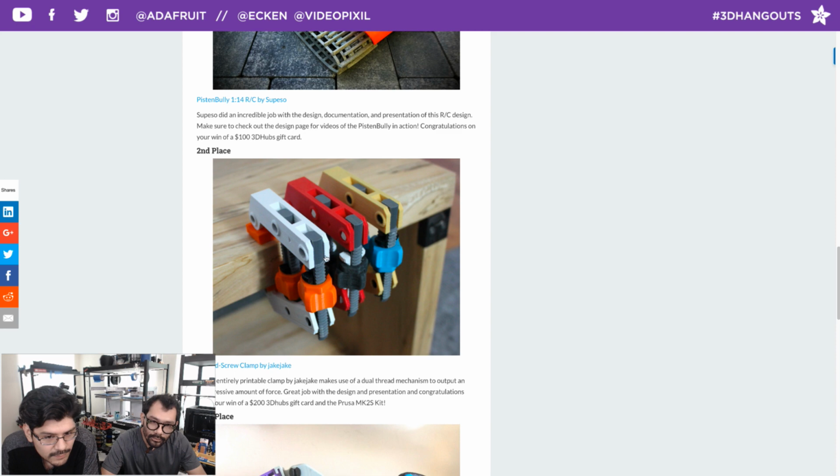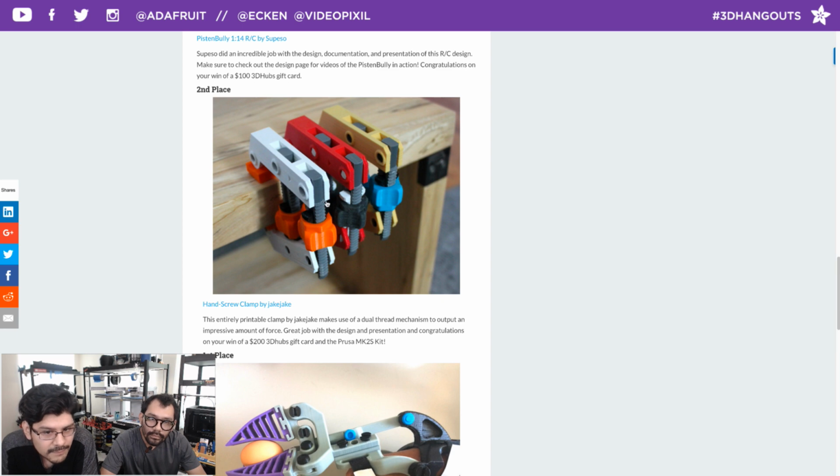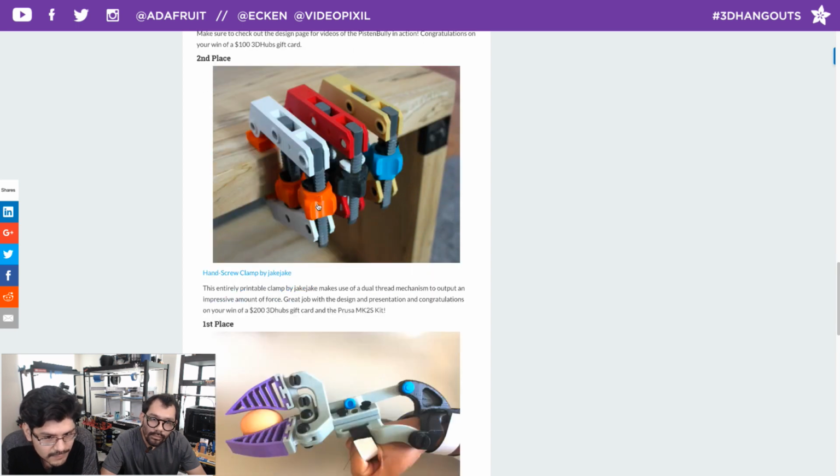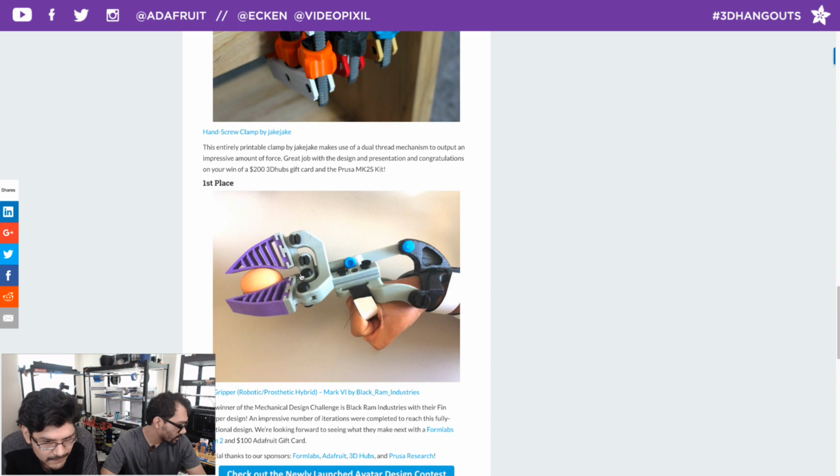The hand screw clamp by Jake. We've shared Jake's work before. Very cool. It's a very useful type of thing. That's second place, mechanical design: a $200 gift card and the Prusa MK2S kit 3D printer. Ooh. And first place goes to the Fin Gripper by Black Ram Industries.